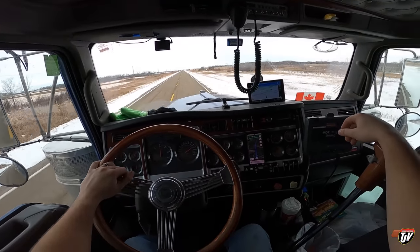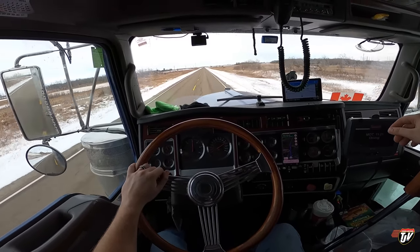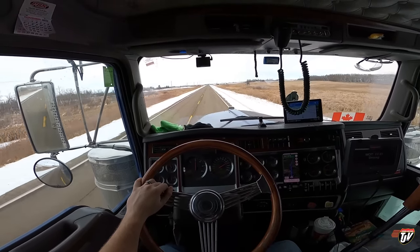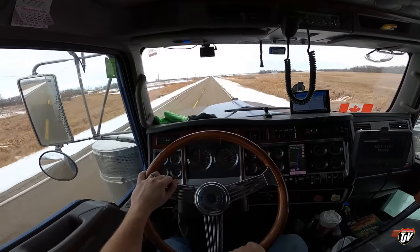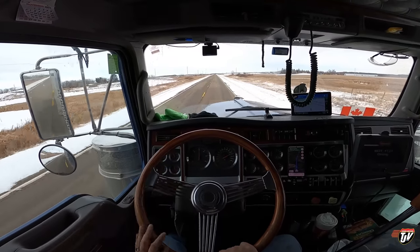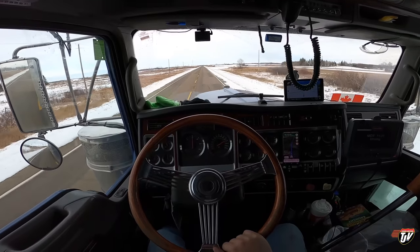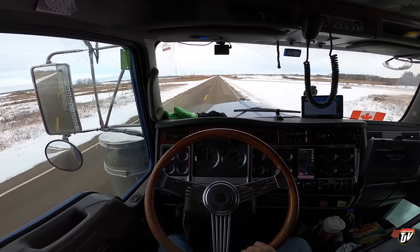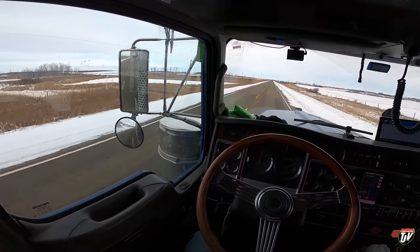Off we go, rolling down Saskatchewan Highway 80, northbound. Take 80 all the way up the east side of Saskatchewan here, where then we're gonna dip into Manitoba. I'm gonna try to get to the paw before they close. It looks like I'm gonna get there around 4 o'clock, which isn't the greatest, because I think they might close at 4 o'clock. And if that's the case, of course, then I'd have to pick up in the morning.